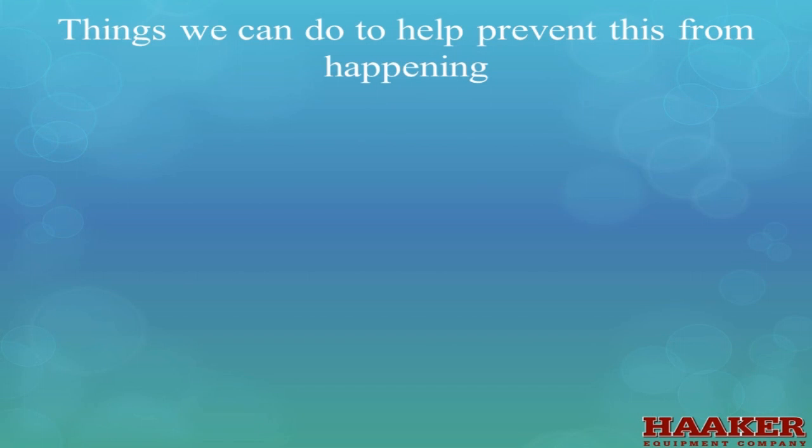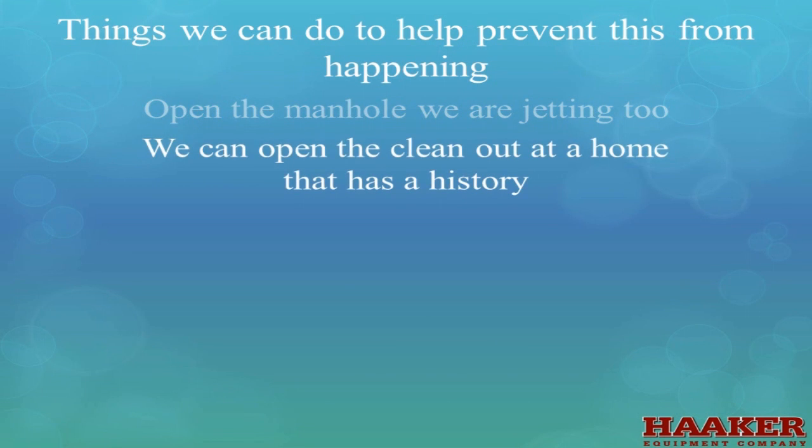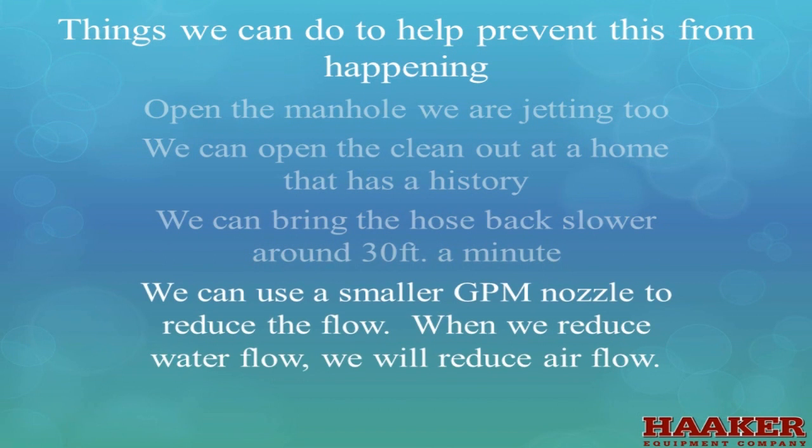Things we can do to help prevent this from happening. We can open the manhole upstream to let air enter the system. We can open the cleanout at the house that has a history of toilet blowups. We can bring the hose back at a slower speed. We should see in the manhole below us a steady stream of water moving. It will be an increase of flow than what there was, but no surges. We can use a smaller gallons per minute nozzle to reduce water flow, and when we reduce water flow, we will reduce airflow in the line.